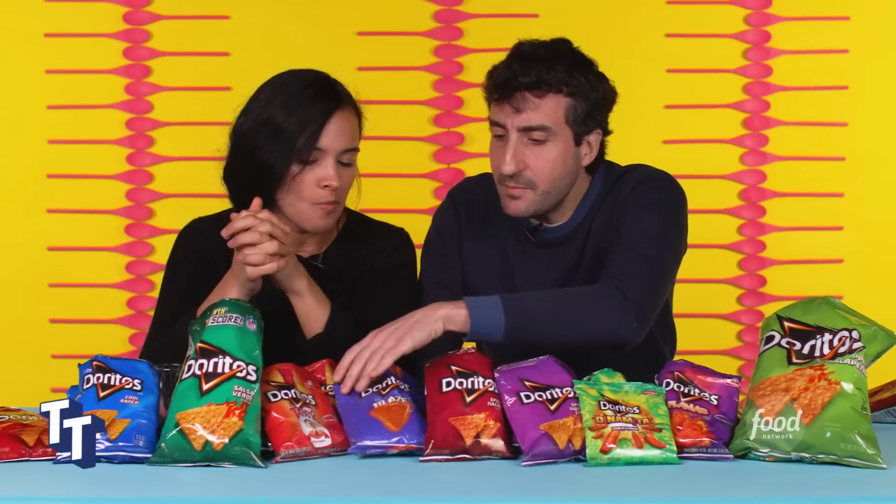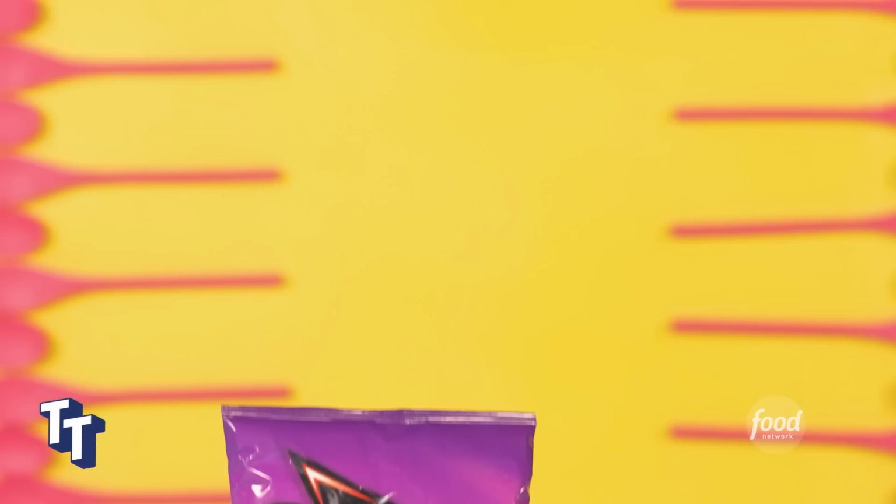Spicy nacho. That's also kind of classic. Nacho cheese flavor, but spicy. Yeah. But not as spicy as Blaze. I mean, after you have this one, they can't really compare. My heart still lies with regular nacho cheese. If I want a spicy Dorito, I'm going for the Tapatio. This one, I'd say I would pass.